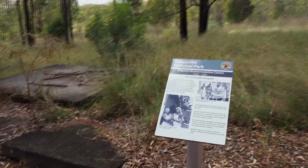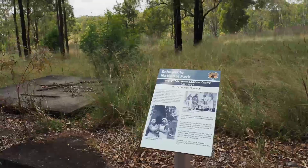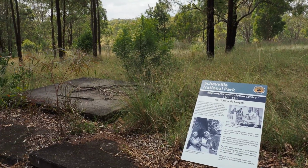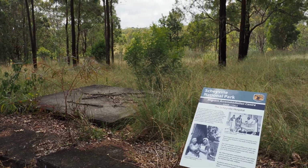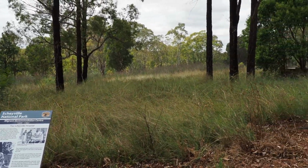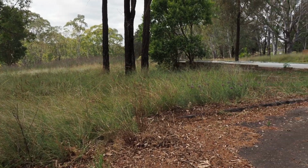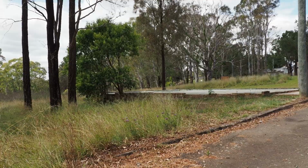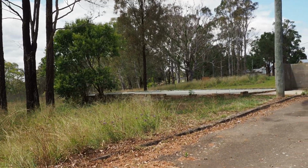As I walk around, there's a variety of signs just telling you what buildings were here. This is where the maternity hospital was, so it had an 18-bed maternity hospital, so that gives you some idea of the size of this complex when it was up and functioning from about the mid-1900s to about 1965.